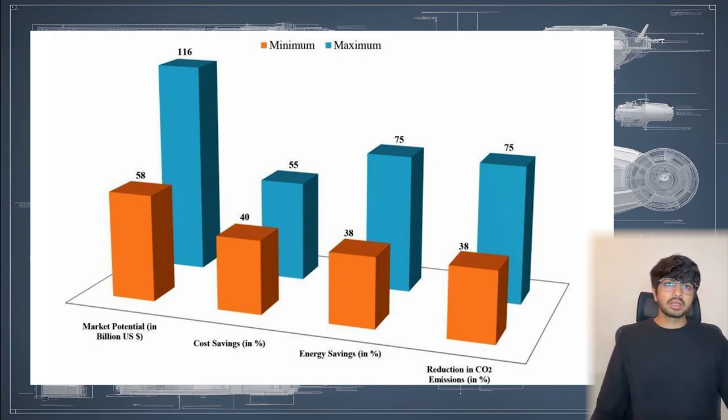Although the 3D printing market in the aircraft industry is still developing, projections indicate substantial growth and benefits by 2025. This growth highlights the expanding role of 3D printing in aerospace and underscores its potential to revolutionize aircraft maintenance and manufacturing.